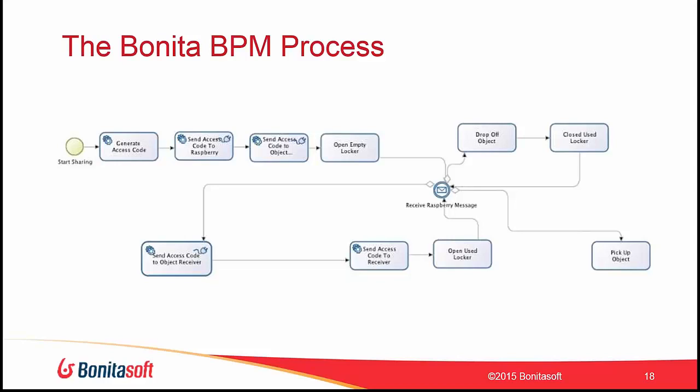Once the locker door is open and the door is closed, we are waiting for an event from the Raspberry. So we have used one single event in the middle to make sure we capture all of them, and we use a combination of different conditions to trigger some routing on different paths. So we'll start first with the upper branch. We drop off the object, we close the locker door, so the object is within the locker.